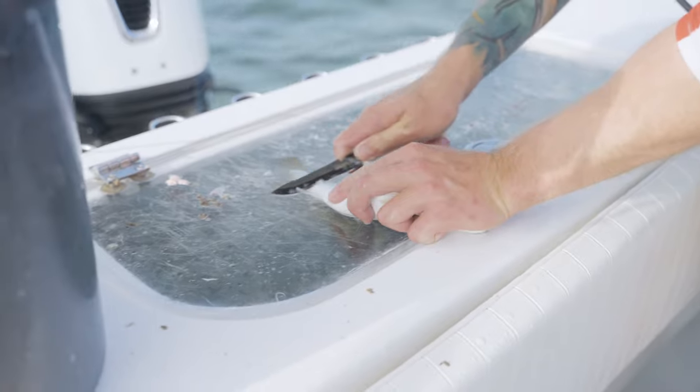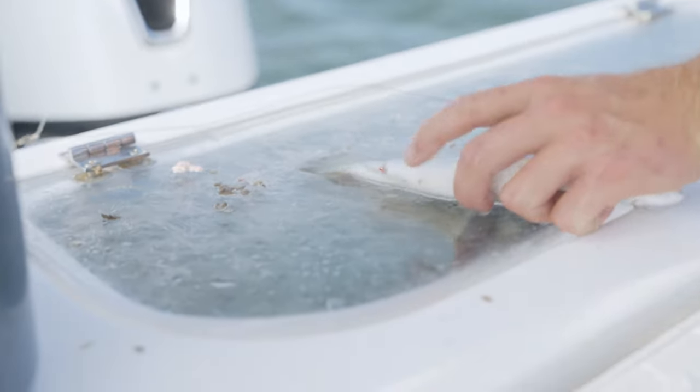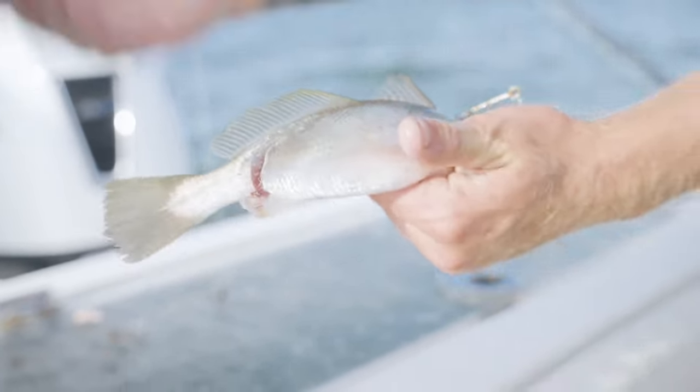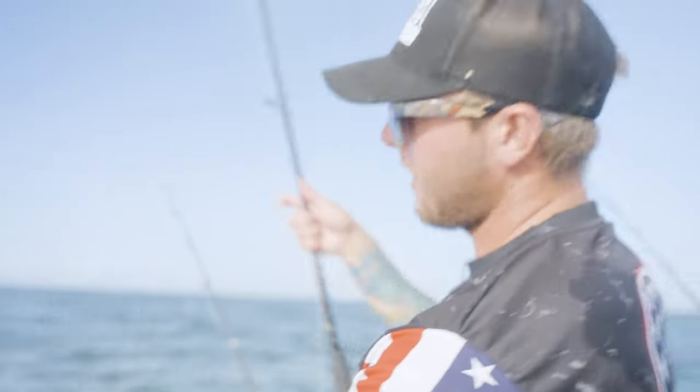You want to start at their tail, just slit it just like so. Now that fish is gonna stay alive, but he's gonna look injured, and it's also gonna release some scent out there in the water. And man, that's exactly what that big black tip hit. We're gonna cast this guy out here, see if we can do it again.